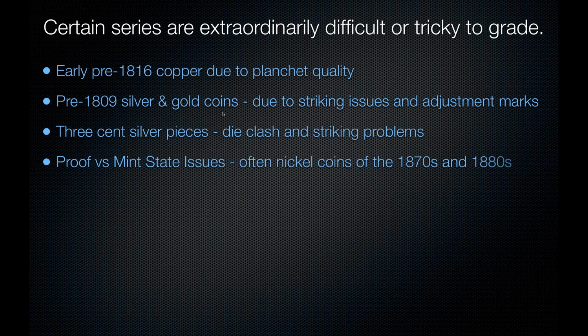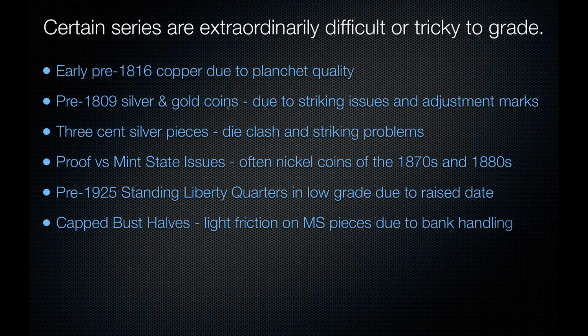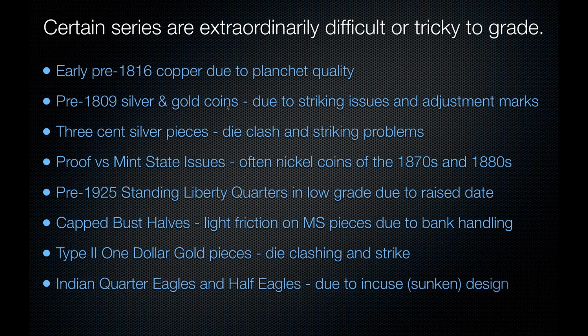Nickel coins, especially in the 1870s and 80s, can be very difficult to distinguish proof from mint state. Pre-1925 Standing Liberty quarters in low grade, due to the fact that the date was raised on the coin and wore off very quickly, caused some grading anomalies. Light friction that you see on capped bust halves, very often these were handled by banks, and even though the coins are uncirculated, they'll look like they have rub on the cheek. Type 2 $1 gold pieces have problems for pretty much the same reason that 3-cent silvers do. They're very thin, very small, and prone to problems. Indian quarter eagles and half eagles, due to their sunken design, or what we call incuse design, are also problematic.